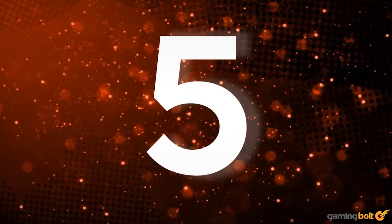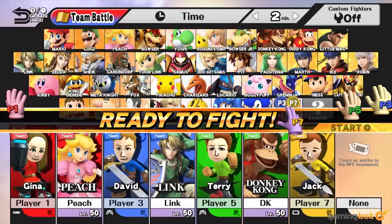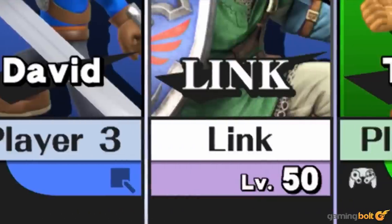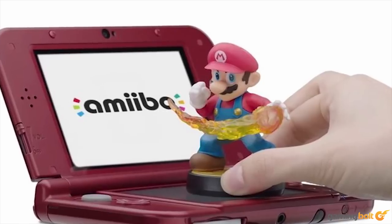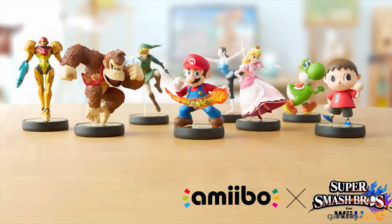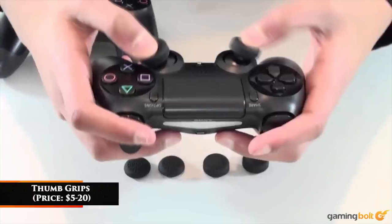Amiibo. Price $15. Almost a year later, Amiibos are still flying off the shelves. While not your typical accessory, these figures can be tapped on the Wii U gamepad and 3DS screen to unlock fun new content in Nintendo games. While some of them are hard to obtain, it's fun to track down these elusive toys and build up a colorful collection.